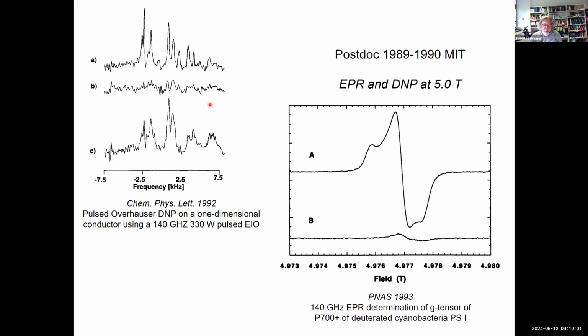And at that time, we got the first DNP experiment running. This was a kind of unusual experiment. It's totally different from what Bob Griffin is doing now so successfully. But at that time, we didn't have a gyrotron running. So what we did, we got a 330 watt pulsed EIO, extended interaction oscillator, from the plasma fusion physicists. But of course, it had only very short pulses and a very low duty cycle. So it was not good for solid state DNP, but it was working for Overhauser DNP.